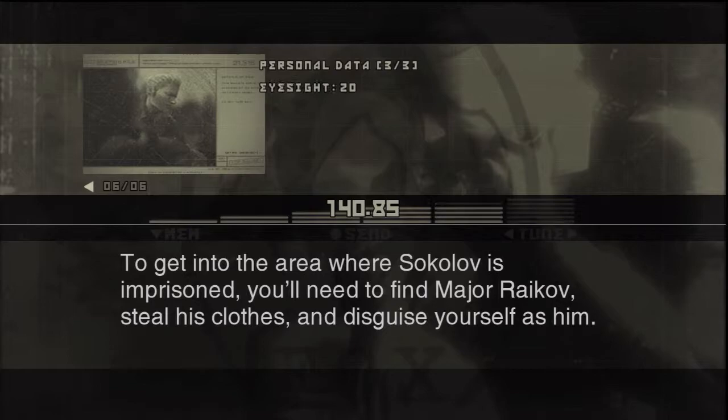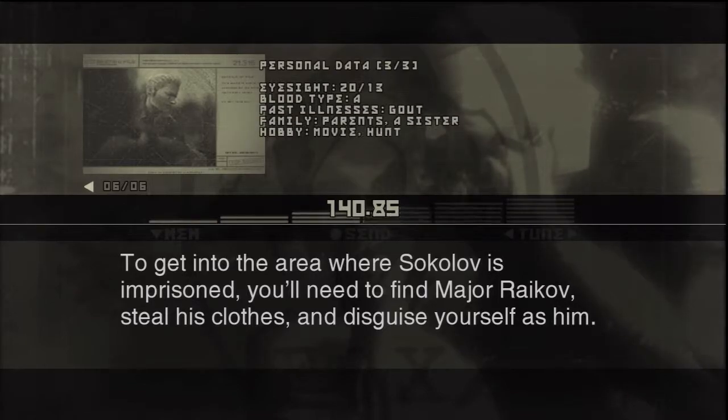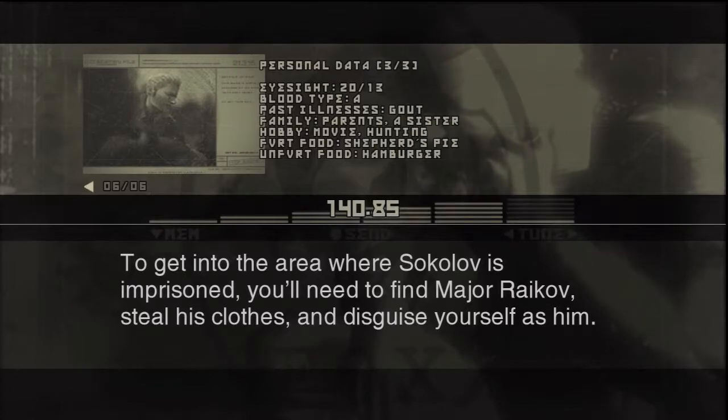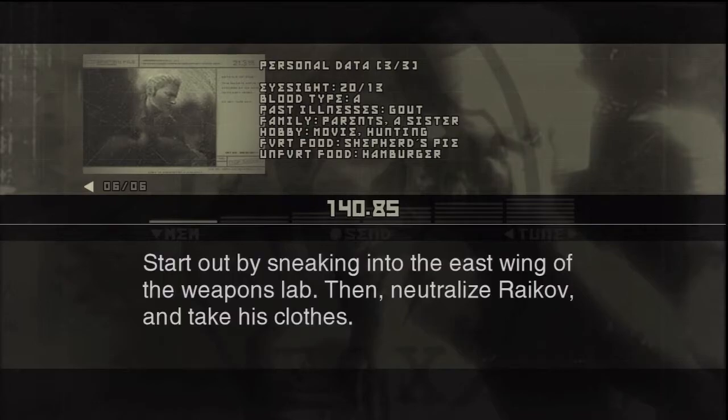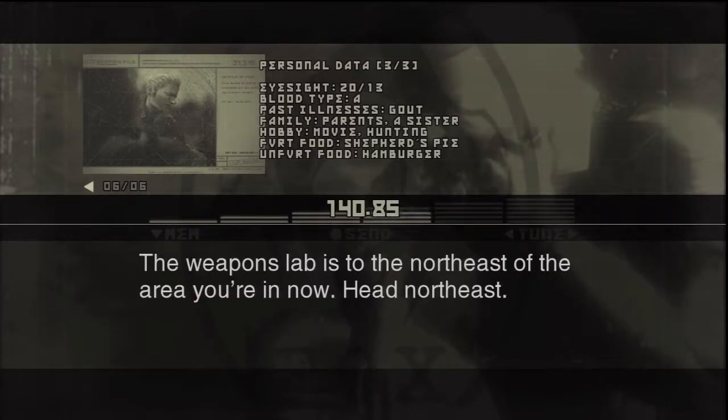To get into the area where Sokolov is imprisoned, you'll need to find Major Rykov, steal his clothes, and disguise yourself as him. Rykov is supposed to be in the east wing of the weapons lab. Start out by sneaking into the east wing of the weapons lab, then neutralize Rykov and take his clothes. The weapons lab is to the northeast of the area you're in now. Head northeast.